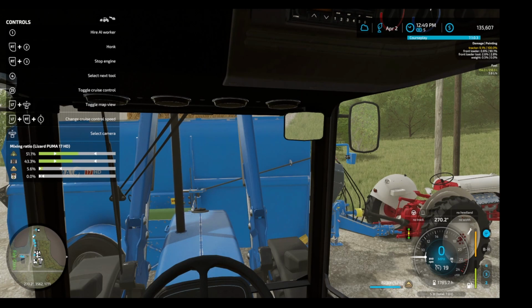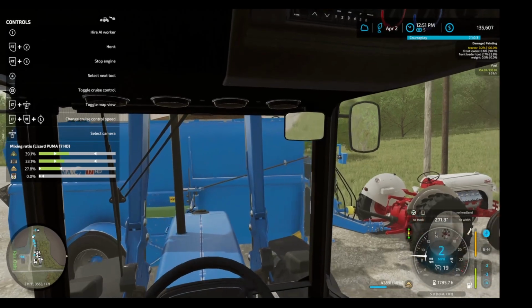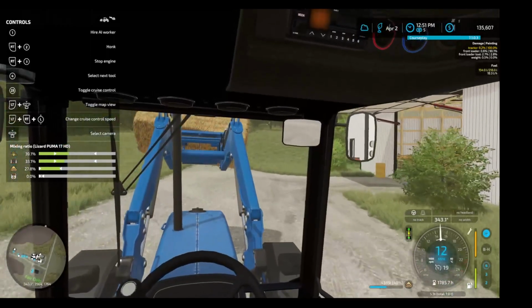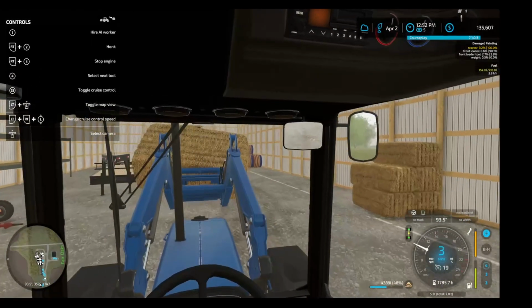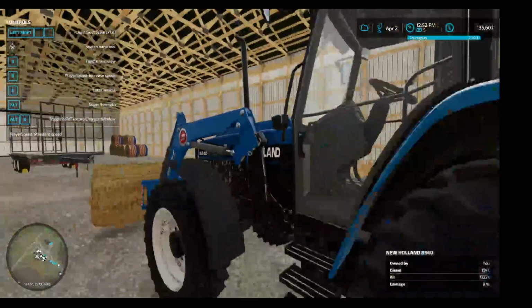We'll see if this can make the right mixture. Like I said, I'm just going to have to guess at this to start with. I'm going to go ahead and run it up as high as I can on this, to right about there. Okay. We should have TMR now. We got a little bit of a bale left. Come put that in here, because we will be coming back again to do this one more time.